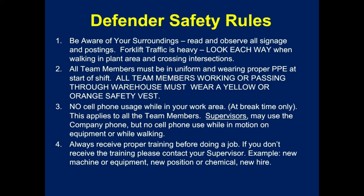Defender safety rules. Be aware of your surroundings. Read and observe all signage and postings. Forklift traffic is heavy. Look each way when walking in plant area and crossing intersections. All team members must be in uniform and wearing proper PPE at the start of the shift. All team members working or passing through warehouse must wear a yellow or orange safety vest.